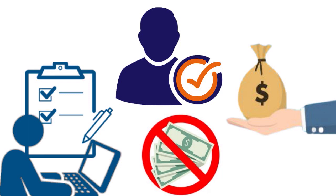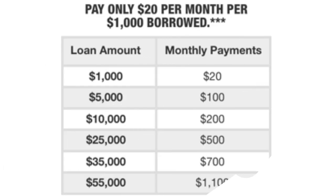And I want you just to look on the screen right now. Here is how the payments break down. So you pay only $20 per month per $1,000 borrowed. So for a loan amount of $1,000, monthly payments $20, $5,000, $100, $10,000, $200, $25,000, $500, $35,000, $700, and $55,000, $1,100. Okay, so remember that the period here begins at approval.